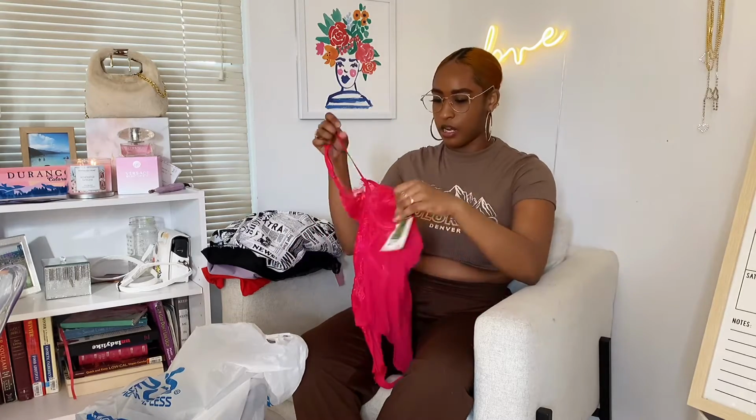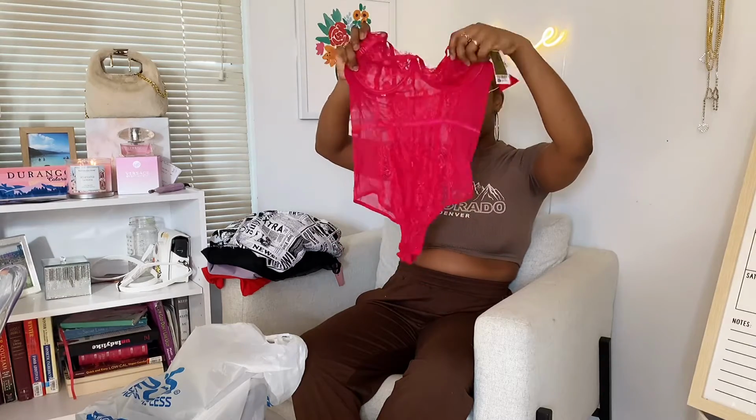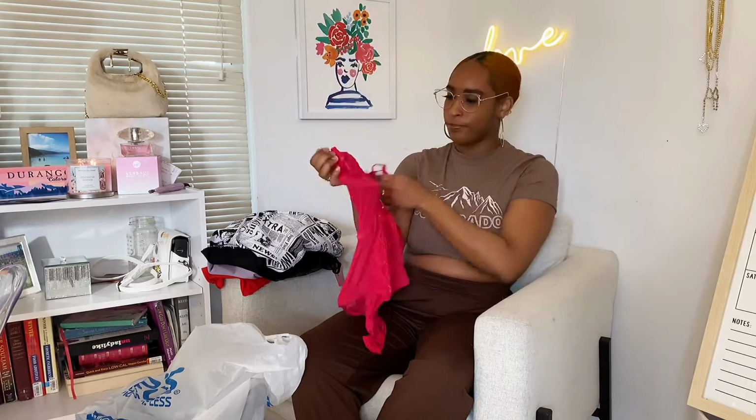The next little top I got is this, not even a top. It is this long lingerie type deal. You guys have all seen the look where people wear pants and then they have their little lingerie top with it, and they kind of throw on a jacket to make it look a little more dressy, more a little bit worn out in the town.